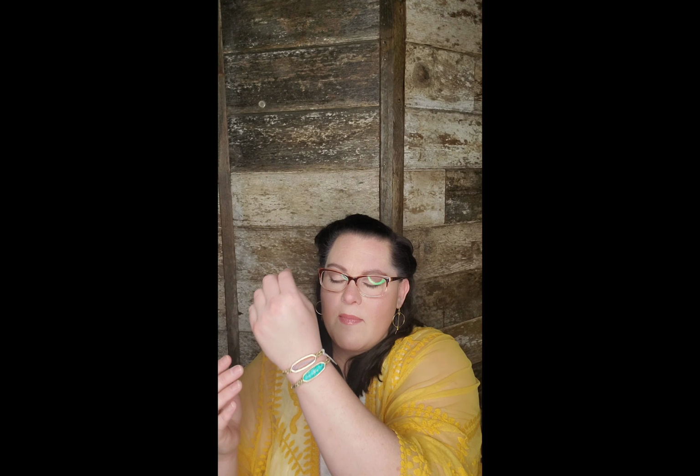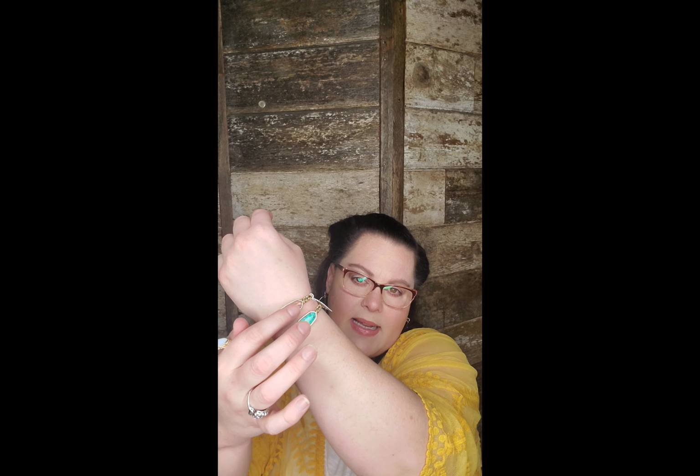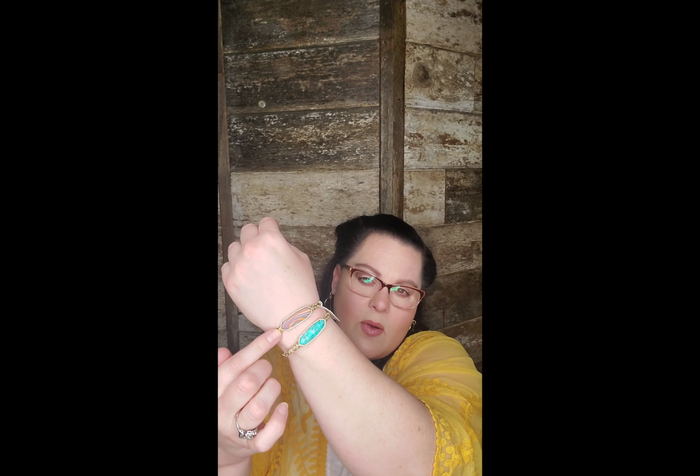So if you're someone who loves the cuffs, I think these are really pretty. They're not as thick as we just experienced with the Margot and Ivy series, but they are absolutely pretty, and you're going to love them. And here again is the rainbow. As you can see, I just got that. It's not as chunky in the banding as I like, but it's still really pretty.